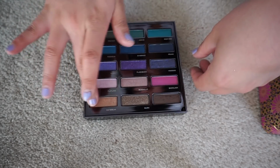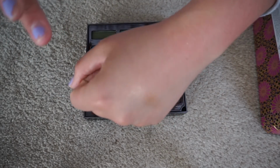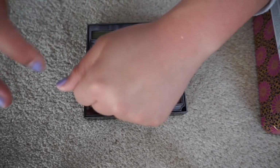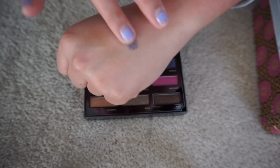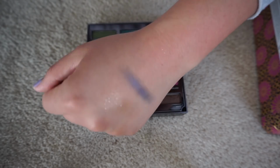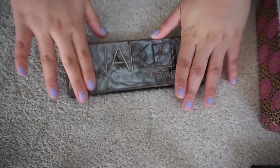I will swatch Daybreak. Pretty. Actually doesn't look that impressive, but it looks great on the eyes. And then this is Evidence. Very nice, very nice.